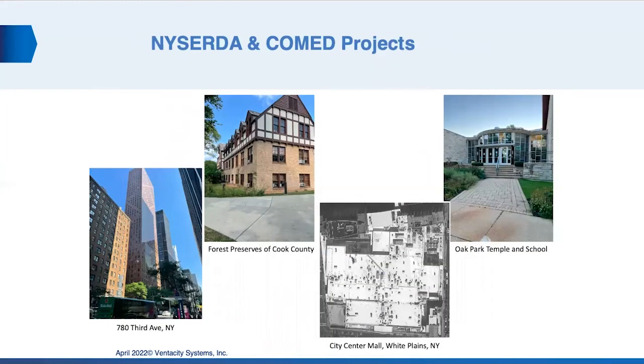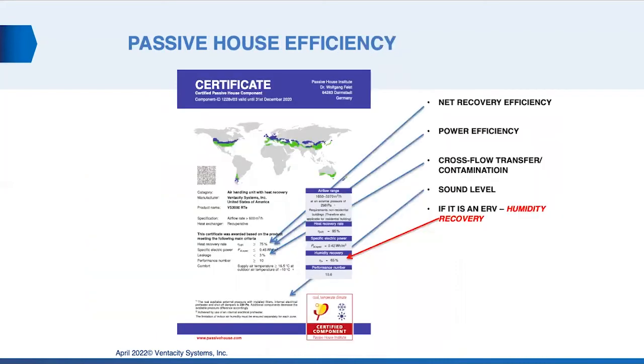We've done a whole range of these projects. That's a 50-story office building in New York City. We've got a historic building in Chicago. We've got a temple and school in Chicago. We've got a 500,000 square foot mall in White Plains, New York that we're looking at. So we've got a whole range of projects and applications where you can use this method.